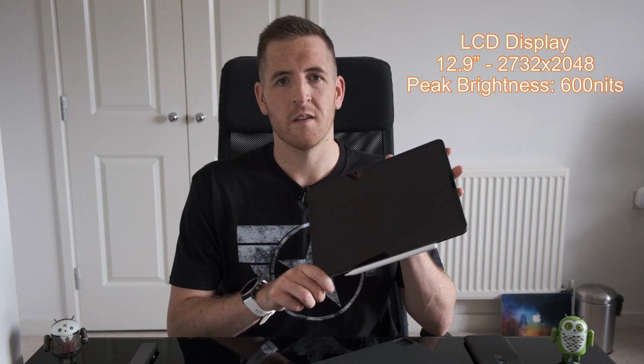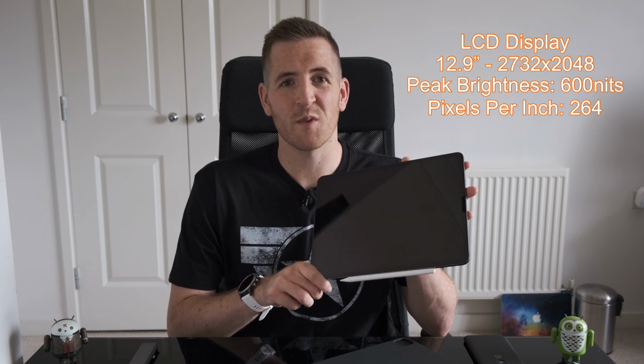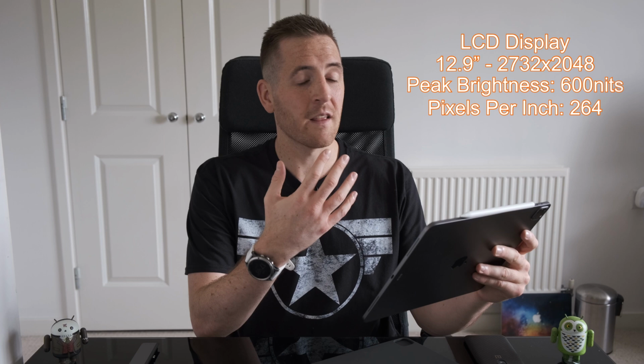The display of the iPad is awesome. It's the same one that's in the 2018 model. Apple call it their liquid retina display. There you go, their marketing terms. It's an LCD display with a resolution of 2732 by 2048 on the 12.9 inch model, and it's really good, really bright. It reaches a peak of 600 nits brightness, and it's got a PPI of 264, which yes, is smaller than most phones that we see now. Some phones have double the PPI of the iPad Pro, but at the distances that you use it at, it's more than enough, and it's a joy to use.